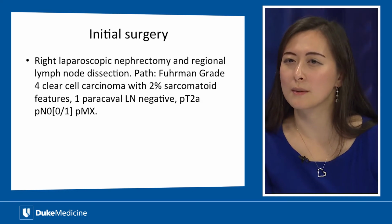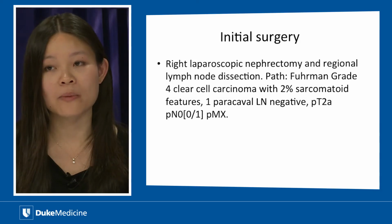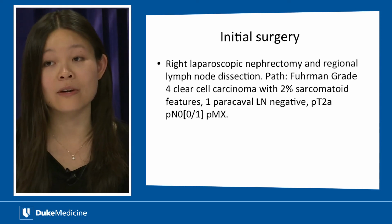Dr. Fu, can you describe his pathology? Sure. So he had a very high-grade clear cell renal cell carcinoma with 2% sarcomatoid features. So when we say that there are sarcomatoid features in a carcinoma, that typically means we're seeing morphology that is very atypical, high-grade in appearance, often spindled in appearance, and that is generally associated with a poorer prognosis. And so even if it's very focal, we would still report a Fuhrman grade 4. Great, thank you.